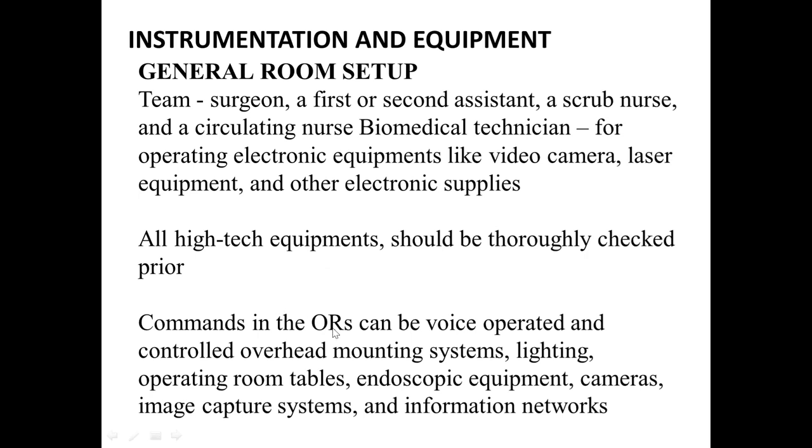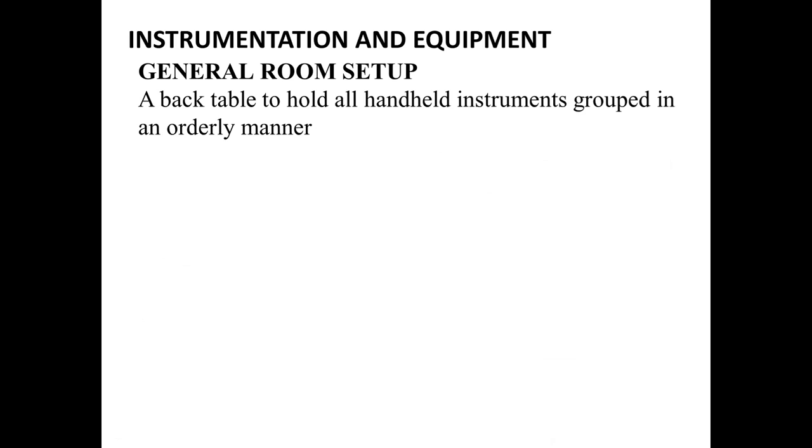Then commands in the operation room can be voice operated. Soon the situation is coming that the surgeon can, like Alexa, communicate or control the light, the resolution of the system showing on the camera, everything: the table's movement, the endoscopic equipment, the cameras, the capture system, the information networks also. And a back table should be there to hold all the instruments, as I showed in the picture.